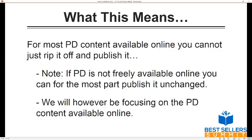Now I do want to note here that if public domain content is not freely available online, then you can, for the most part, publish it unchanged. For example, the first thing you need to understand is that not all content in the public domain is in fact available online. So for example, you can go to a garage sale or a flea market or an antique store and buy old magazines, probably many of which will be in the public domain, that will not be available online. So again, what I'm saying is if you do this and you scan it in, you could actually take that content unchanged, without making it different, and publish it.